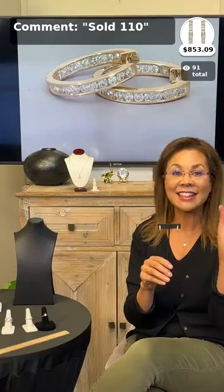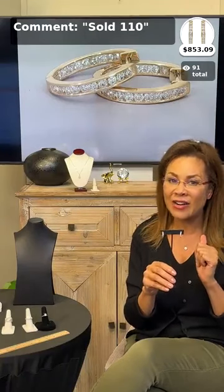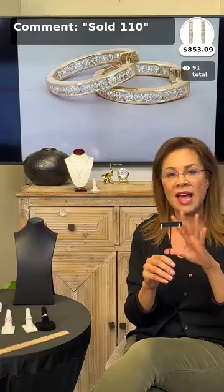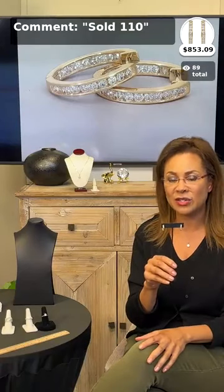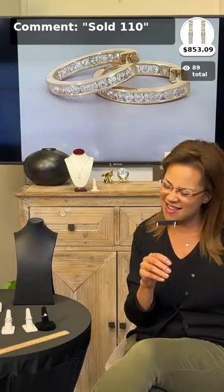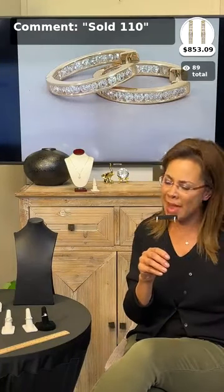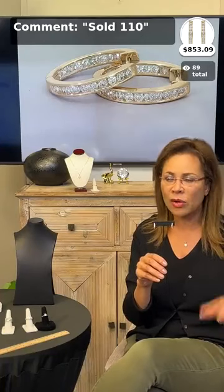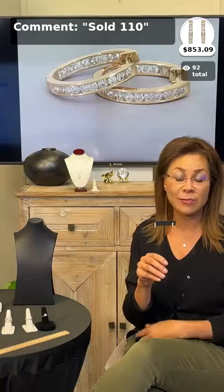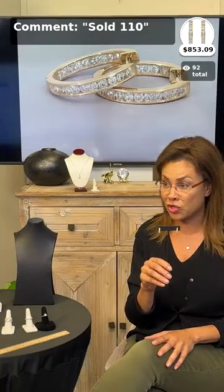These are $853.09 on clearance. 10 karat yellow gold featuring our lab grown diamonds here. If you'd like, 5 months, same as cash, this is $160.62. Yeah, give me those. Mail them to me now. I want to wear them now. And then you can take the remaining 4 months and pay down the balance without any fees or any interest.